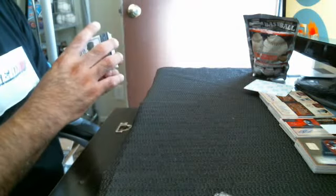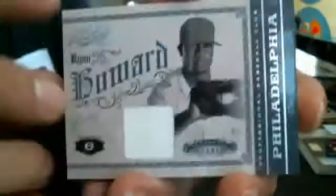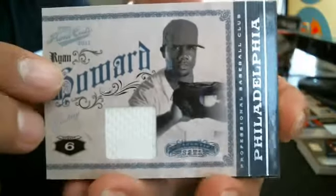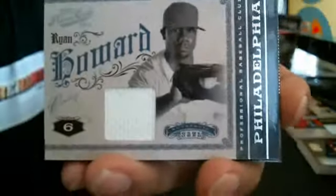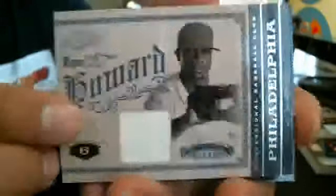Oh, we got a patch in the back. Oh, no, it's a redemption. Oh, it's a redemption, but it's patch size. Look at that. It's a redemption, but it's a thick one. Ooh. All right. Philadelphia Phillies, Ryan Howard, 23 of 49. I have no idea.